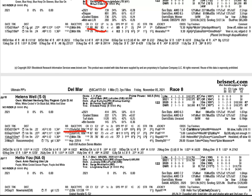The other one coming out of this race that finished second to California Girl is Helen's Well. This one is a deep closer. I don't think that she's going to get the type of pace meltdown that she's going to need to win. So I'm going to look at this one as a potential try or super filler in the 3 or 4 spot.